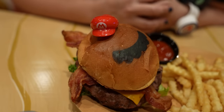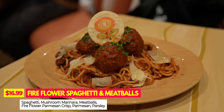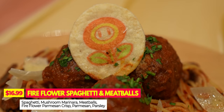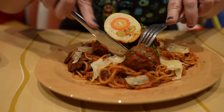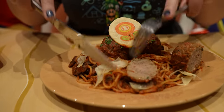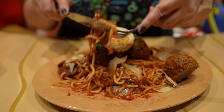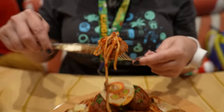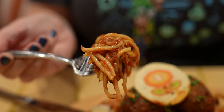Next up, I'm gonna try the Fire Flower Spaghetti and Meatballs. This is spaghetti with a mushroom marinara sauce, meatballs, a fire flower parmesan crisp, shaved parmesan, and chopped parsley. In Japan, they actually have Yoshi's spinach carbonara, which comes decorated with a Yoshi egg containing actual egg yolk. Oh my gosh, I want that. Yeah. This is cute though, I like the fire flower. I like the meatballs. Yeah. It's a spicy meatball. Oh yes. It's-a me, a meatball.